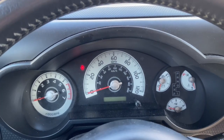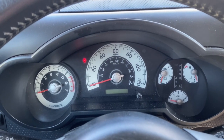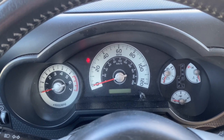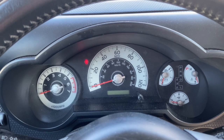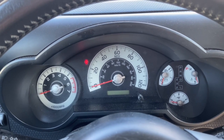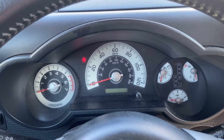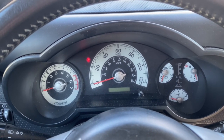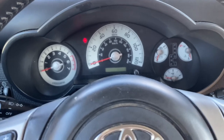So I have a 2007 FJ Cruiser. My dad gave me this car about a month ago, and I took it on a road trip from the West Coast to the East Coast, and I've had it back home for maybe 3 weeks after that road trip. And I'm noticing a sound.